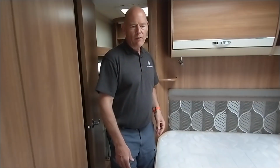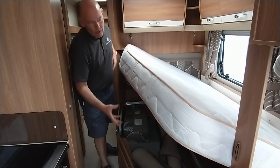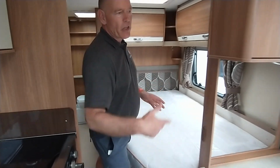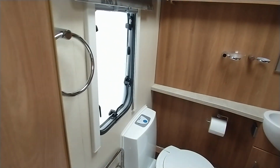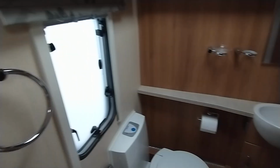Now this model here features this fixed side bed, lifts up nice and high to reveal great storage. And what I'll do is just let my colleague go into the bathroom just so that you can see the bathroom area. It does come with the easy clean flooring, tailored loose lay carpet mat set. It also comes with the Alcester heating system, so you can use this bath all year round.